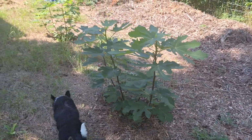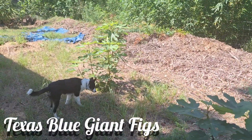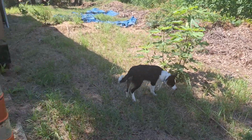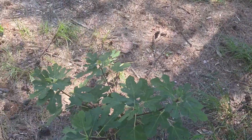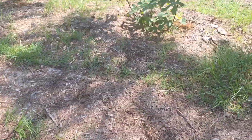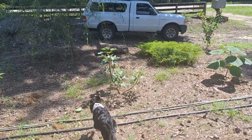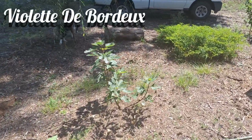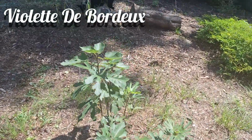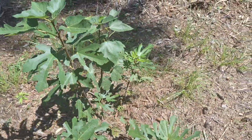And these are a couple of them that I brought from Phoenix, Arizona, that I planted around here, and they're doing really well also. But right here is the Chicago Hardy, and another one that I brought from Phoenix. And then right out here we've got the Violet Day Bordeaux. And this one's doing really well, putting out a lot of growth as well, so super healthy.